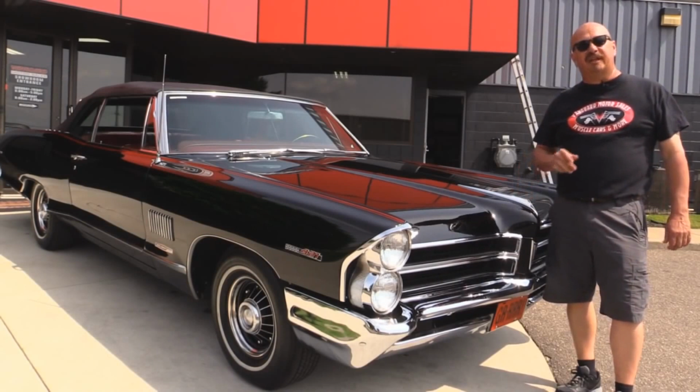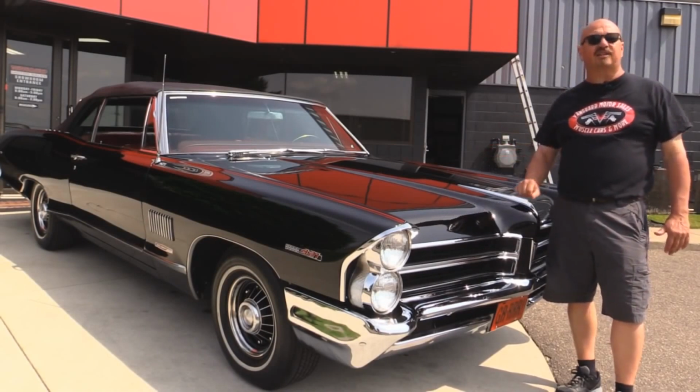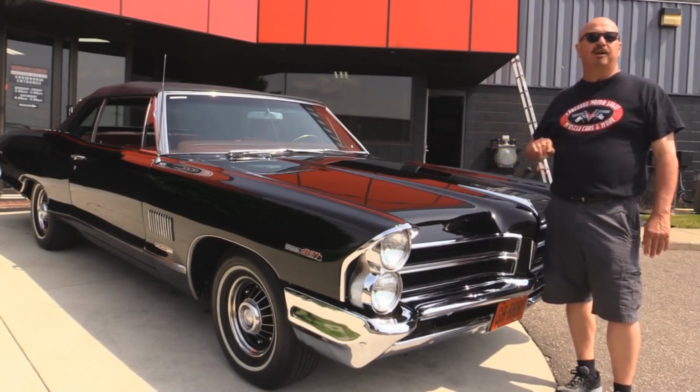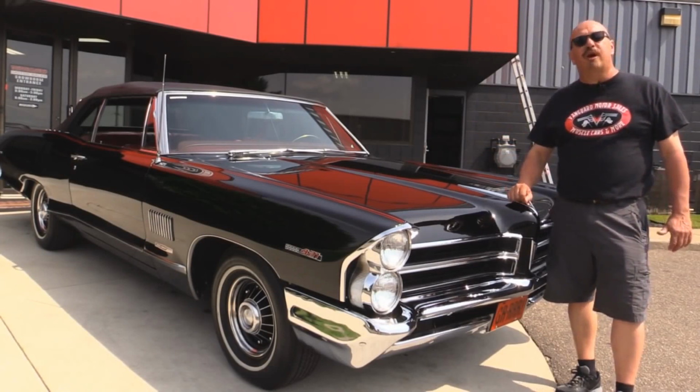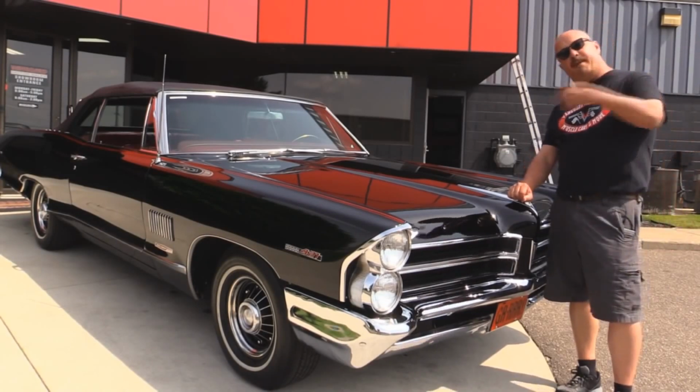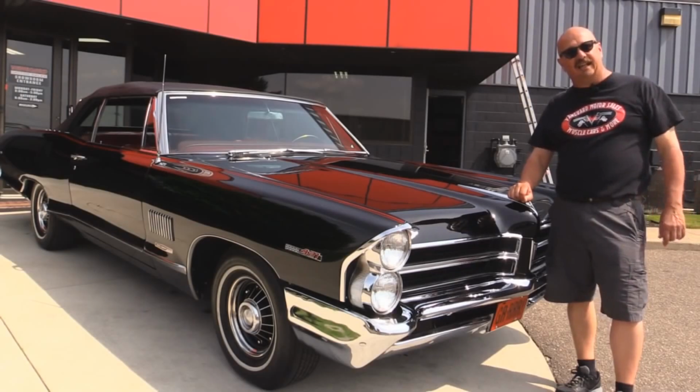We're gonna put it up on the lift so you can check out the underside and see how nice it is. We're gonna get under the hood, the interior, the trunk. We will show you everything that you need to see so you can make a really good decision on your muscle car investment. So come on up, let's fire this Catalina up.